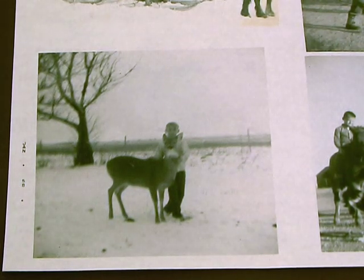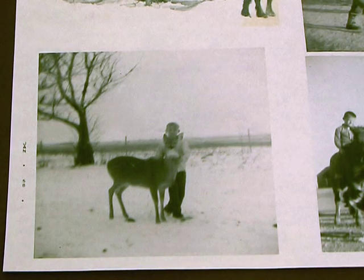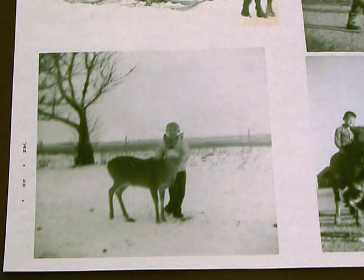What's in this photo? It looks like a deer. Right. They would come into the yard to feed in the winter, and then eventually the boys would get them to come up and to eat and tame them. And so here they got a picture of Sebastian with the deer. And how old was he in this picture, do you know? Probably about 10.